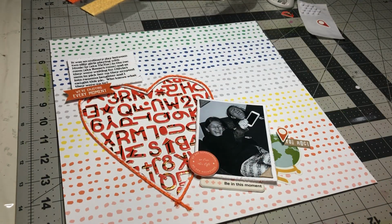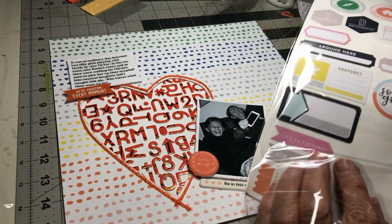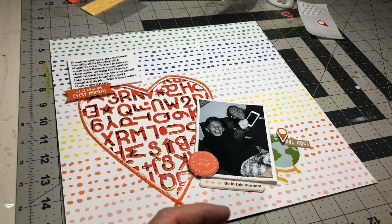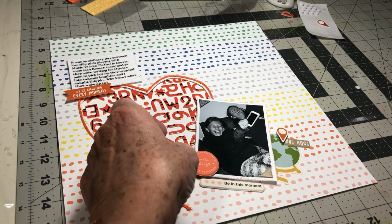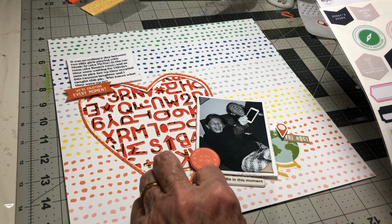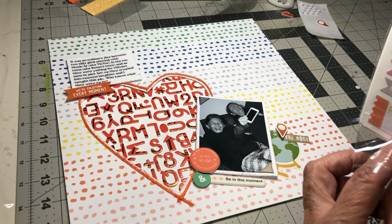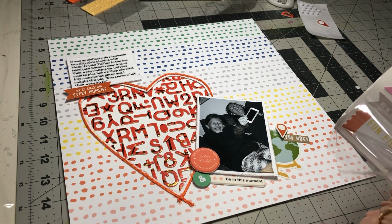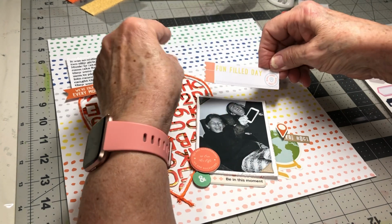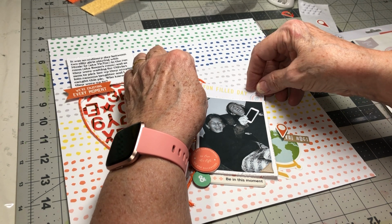I think I saw something on this one. For one thing, I like that little green ampersand. And I thought something like that might be cute there. Okay, and that kind of ties in with the green over here on the globe. There's this ticket that says "Fun-Filled Day" right here. That might be cute, just kind of layered under here and at an angle.